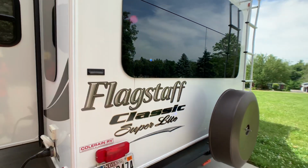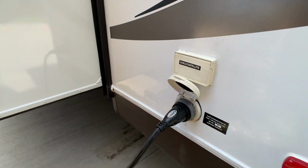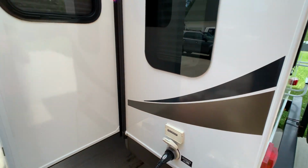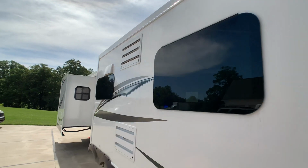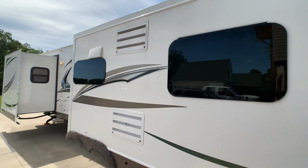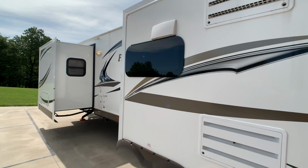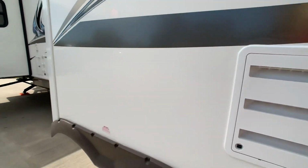Spare tire, by the way. This coach is 30 amp service with the marine style cord. You can unplug it, roll it up, stow it away, you're good to go. Cable and satellite hookup right there. Kind of in a tight spot, but try to show off everything. I tell you what, the only decal that was scratched up was that one I showed you in the beginning when I walked outside. All the rest are showroom condition. No curling whatsoever.